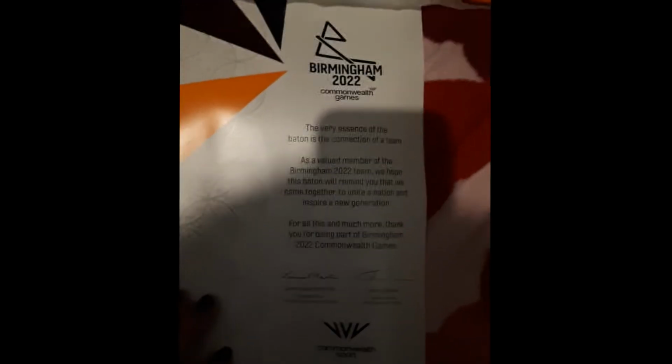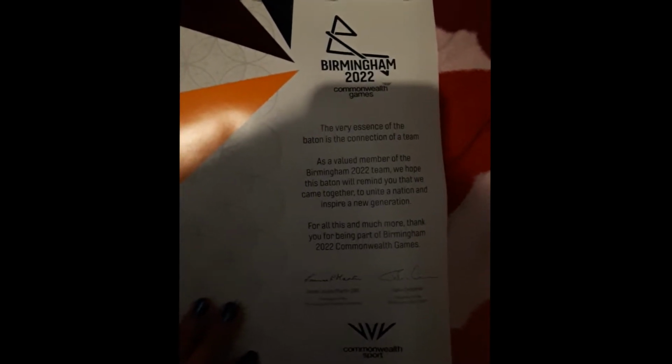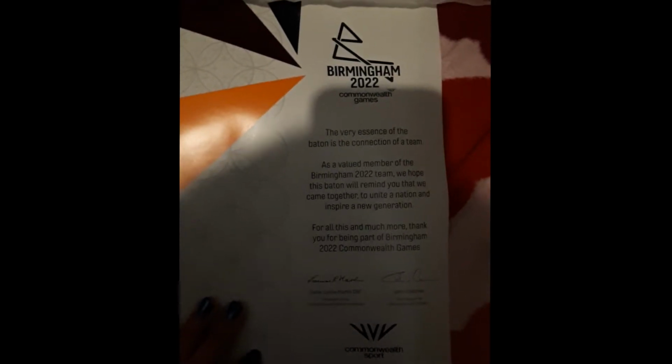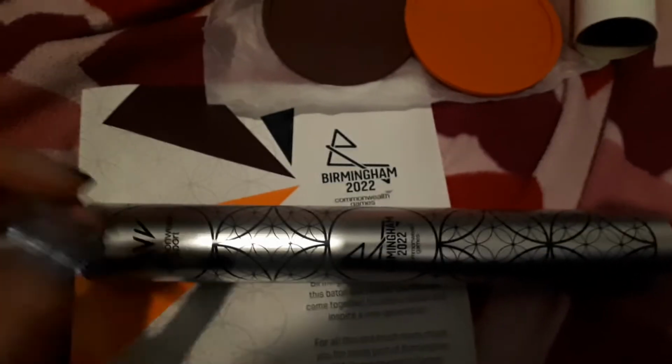the essence of a baton is a connection of a team. As a valued member of the Birmingham 2022 team, we hope this baton reminds you that we came together to unite the nation and inspire a new generation. For all this and much more, thank you for being part of Birmingham 2022 Commonwealth Games. So I realised the four mystery items symbolise the four relay. This is what it looks like.